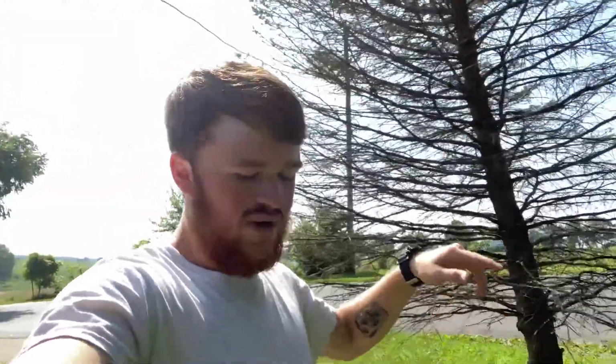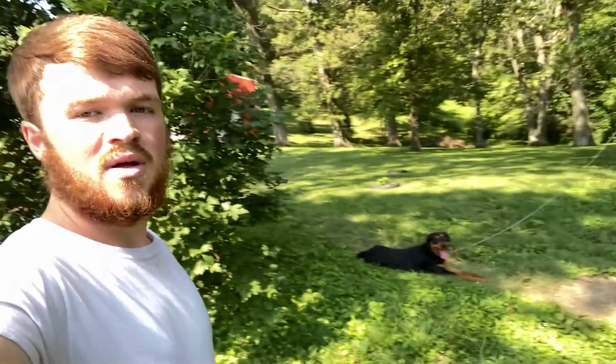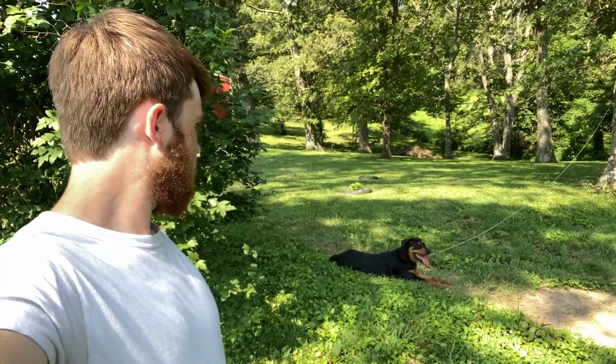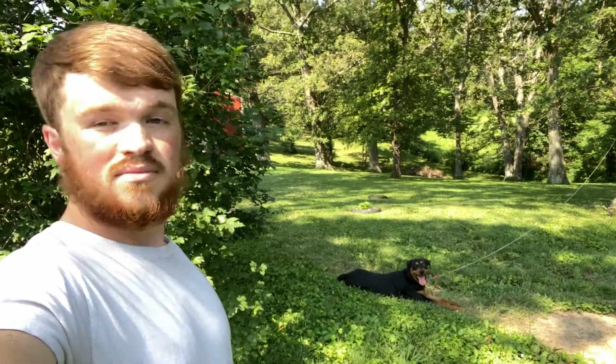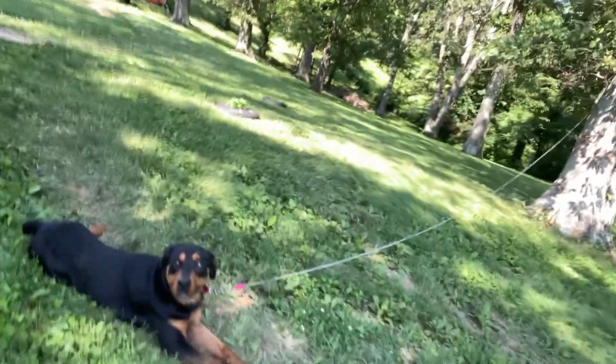Alright guys, so we decided to not go back inside because y'all tell me that inside is lame, which I cannot disagree with. It is a little lame, guys. So we're gonna get Tank. What you doing, boy? Ready to go inside? He's ready to go inside. So we are going to get him.